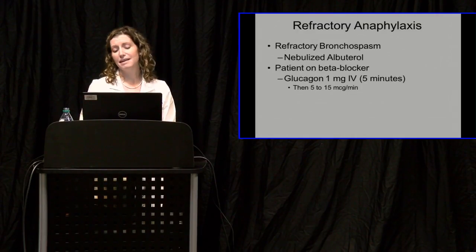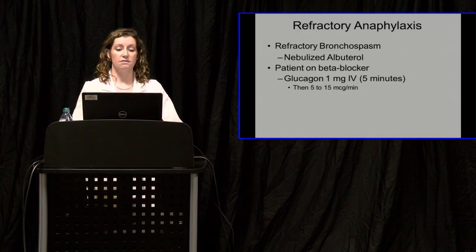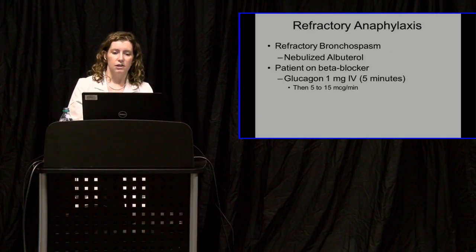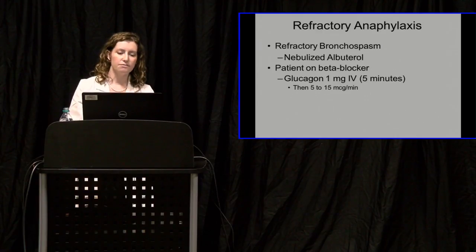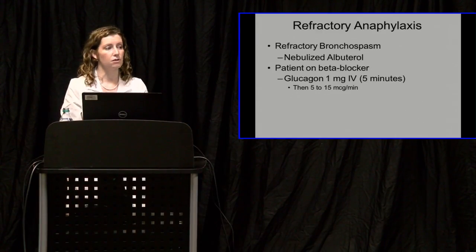Refractory bronchospasm, again, nebulized albuterol, but that's supportive, right? You need to treat the underlying cause, which is anaphylaxis, with epi. A patient on a beta blocker can blunt the effects of epinephrine, and so for a patient with refractory anaphylaxis taking a beta blocker, you're going to want to think about glucagon.